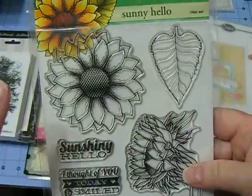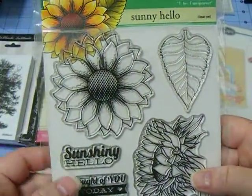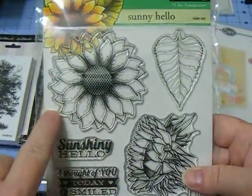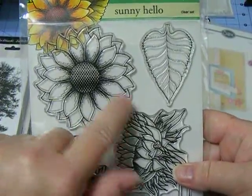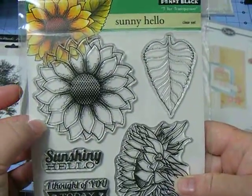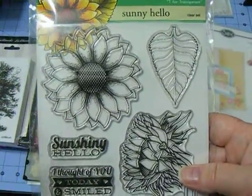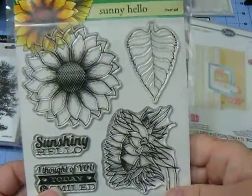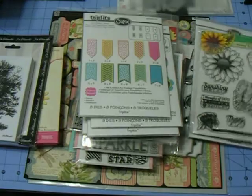This is from Penny Black, and it's called Sunny Hello. Love sunflowers. And this one just really drew me to this stamp set, because you could stamp this one several times, color it, and it would be so easy to cut this out by hand, fussy cut it, and really layer the flowers up and really add some dimension and curl the petals. I can just see this one being used and just really done up nicely.